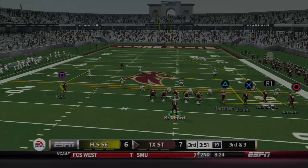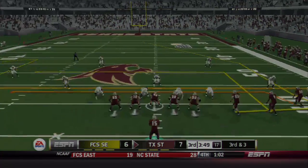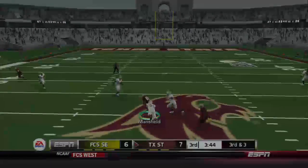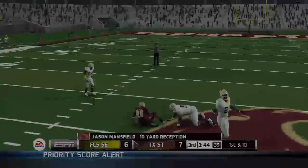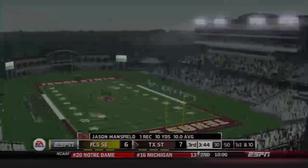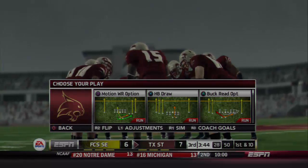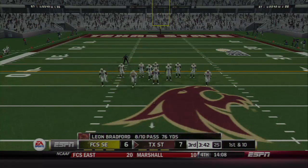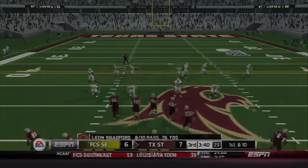In the shotgun and five wideouts. And he's tackled right around the 50. And a nice pickup there. I'll tell you what, the defense gambled a bit here and came with the blitz, and the quarterback showed tremendous poise by making a good read and delivered a nice ball to the open man. From the 50, it's first down.